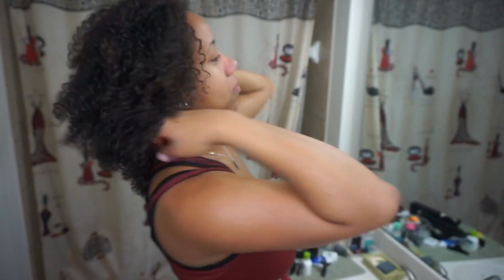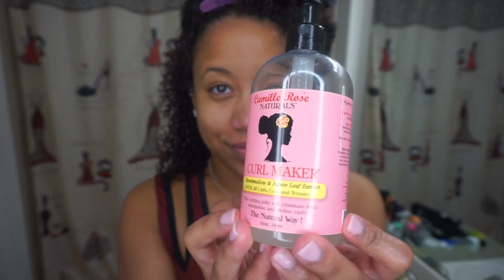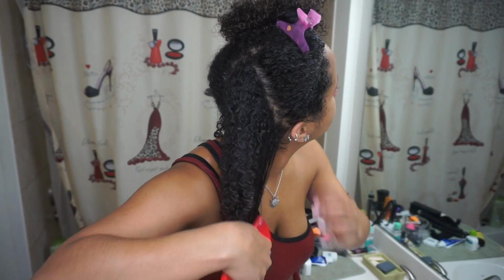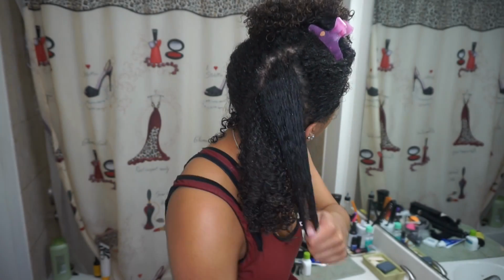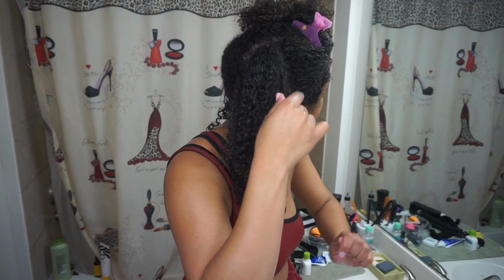So this is my hair coming out the shower. As you can see, it's not clumped and defined too much, and I will say it's because the conditioner I used was on the lighter end. But to get less frizz and more definition, I opted to use the Camille Rose Curl Maker, particularly because this gel gets along with all of my hair products. I've never had an issue with it until today. As you can see, my hair is not really reacting like it usually does.